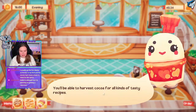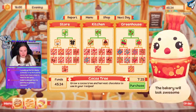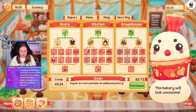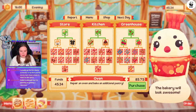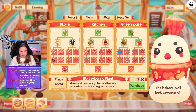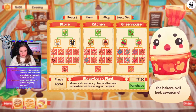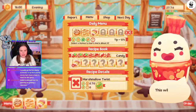Okay. You'll be able to harvest cocoa for all kinds of tasty recipes. Just be sure to water your tree from time to time. Okay, cool. All right. We have $45 left. Okay, we're not going to be able to purchase that quite yet. Let's purchase strawberries as well. Okay. Sweet. Now that I figure out what I'm doing.